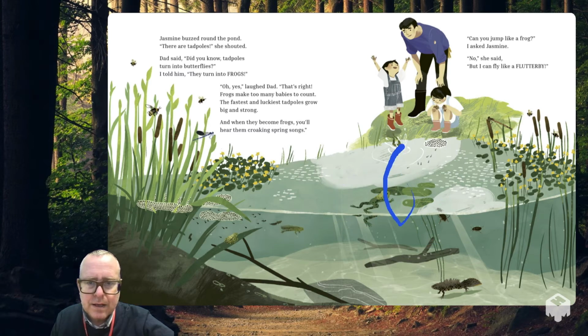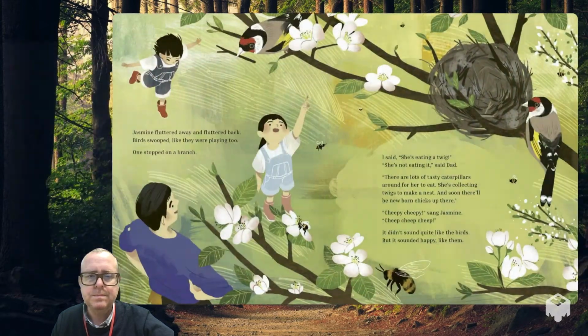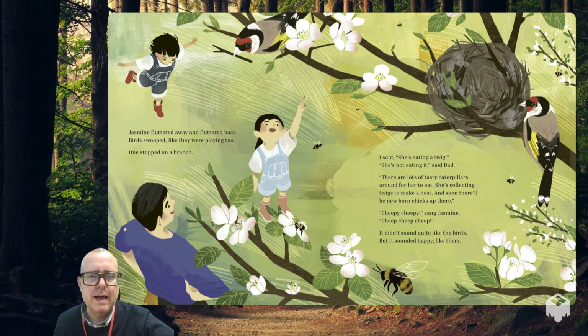A frog, and there's some frog spawn. And there's some tadpoles in amongst the frog spawn over here. What a great pond. Jasmine fluttered away and fluttered back. Birds swooped like they were playing too. One stopped on a branch. I said, "She's eating a twig."